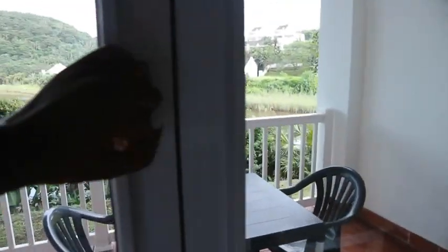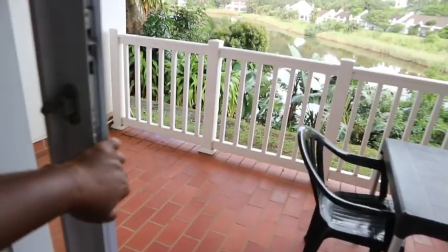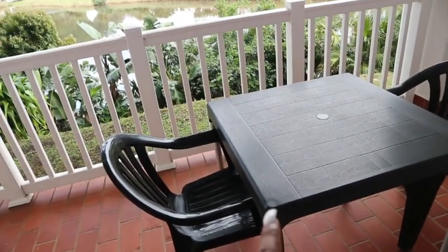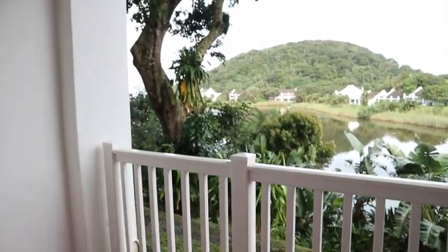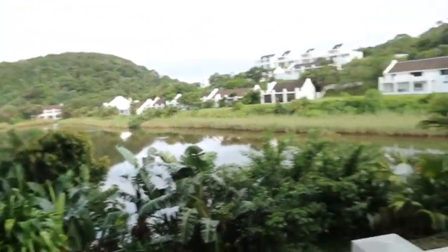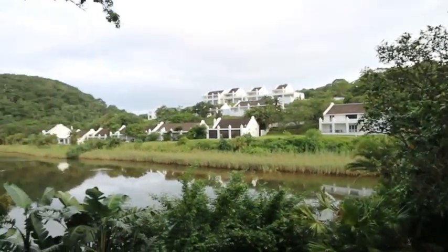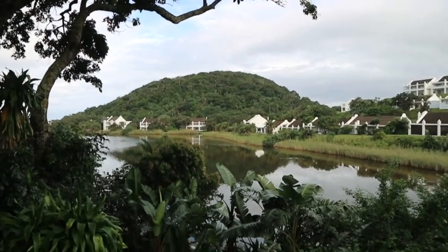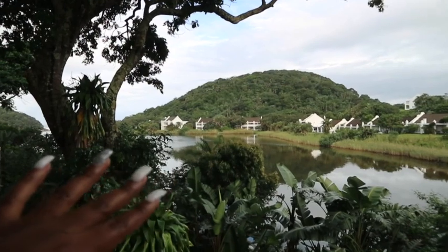Balcony. This is what I'm excited about. There's a sitting area right here on the balcony, and then this is my balcony right here. The view is what I'm excited about. Look at this, y'all. The lake and the water is right here, and it just looks absolutely beautiful.